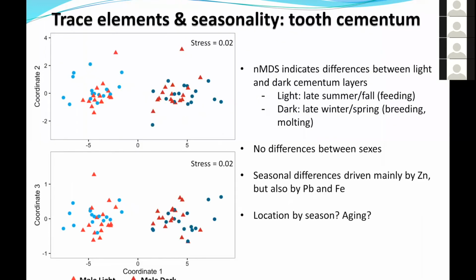So I'm going to move on again and look at trace elements and seasonality in tooth cementum. And there's basically a difference between the light and the dark cementum layers. And again, that light is probably late summer or fall, and the dark is probably late winter and spring. And you can see that the difference is not between the sexes, it's definitely between the seasons, and it seems to be driven mostly by zinc, lead, and iron.